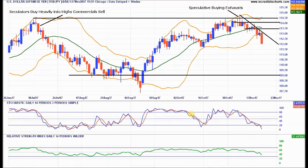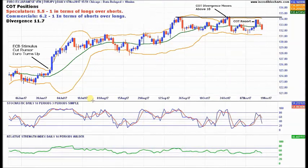Right, what we're going to do now is shift and look at, what are we looking at next? Euro JPY. We're on the Euro Japanese Yen daily chart, and just before we draw some levels, let's take a look at the COT net traders positions.